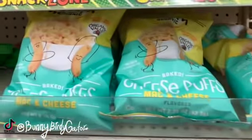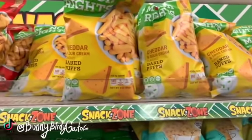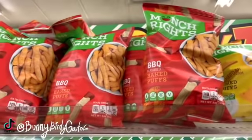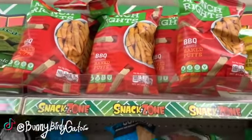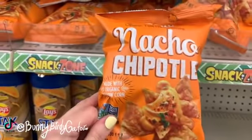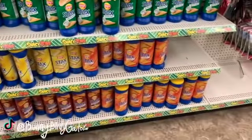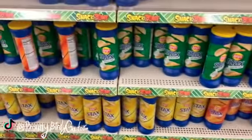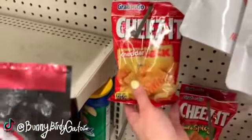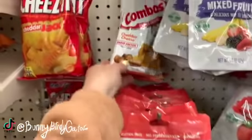Cheese puffs, mac and cheese. We have the cheddar and sour cream Munchies. We have brand new barbecue baked puffs. What are these? Nacho chipotle. Tons of stacks. Cheddar jack Cheez-Its. We also have hot and spicy Cheez-Its. We have Combos.